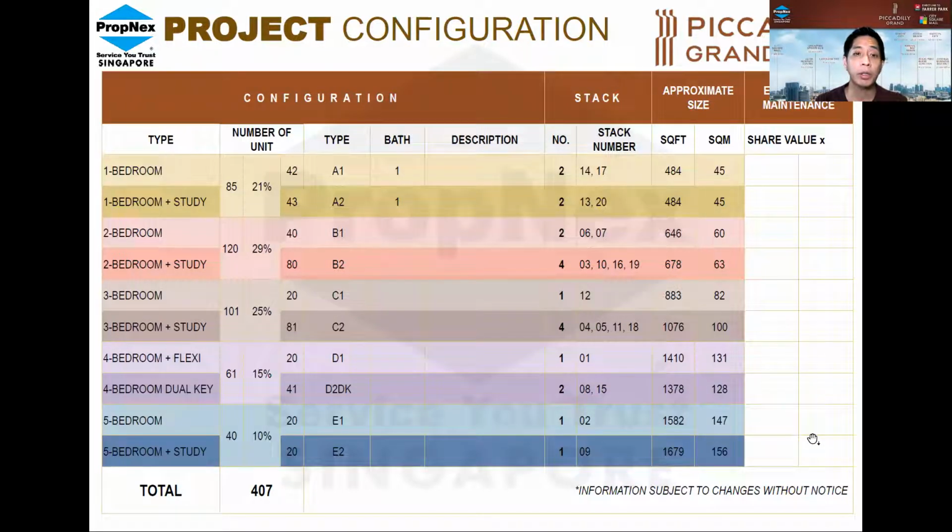This is the unit mix. A very healthy unit mix, from 1-bedroom sizes of 484 square feet all the way to 5-bedroom plus study of 1,679 square feet. And the mix is really exciting because it's been a while since I've seen a 50% mix for 2+ study and smaller units, and a 50% weightage on the 3-bedroom and above unit sizes. In recent years, I've seen many condos with up to 70% of 1 and 2 bedders. So this development is angled towards family size units.